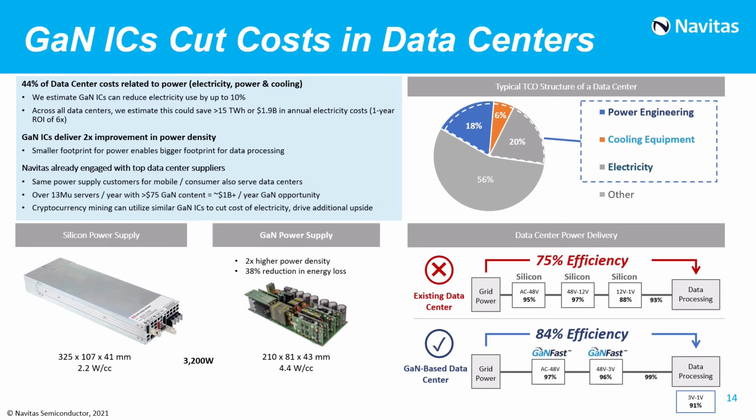44% of the cost of a typical data center relates to power electronics, cooling equipment, and electricity consumption. We estimate GaN power ICs can reduce electricity use by up to 10%, and across all data centers, that would add up to more than 15 terawatt hours or $1.9 billion in annual electricity costs.